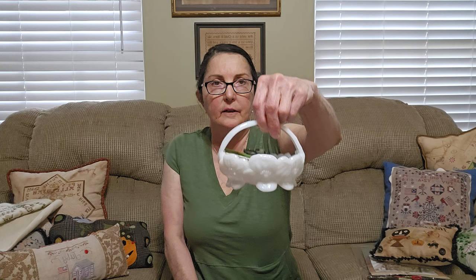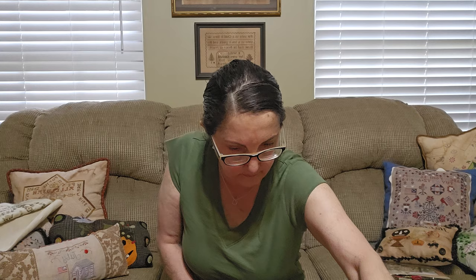And of course, I'm putting some things in this really pretty container. No reason you can't have beautiful things, make them utilitarian things and make them into cross-stitchy things.